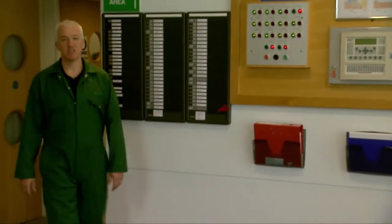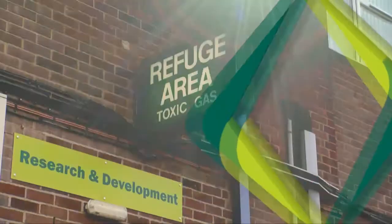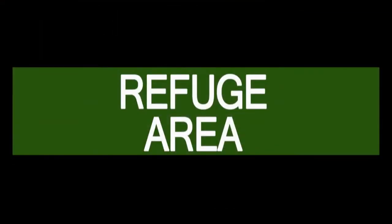In the event of an emergency, there are several types of alarms that will be sounded across the site, and it's important that you're able to recognise what they mean. The major emergency alarm is a wailing siren that sounds like this. It's the signal to go to a refuge area immediately. This is tested each Tuesday at 9:30 a.m.